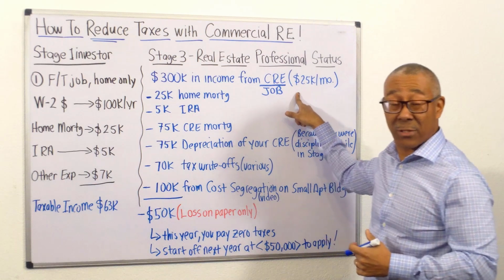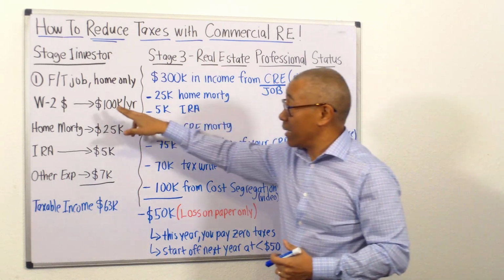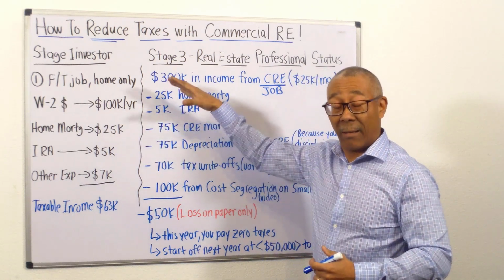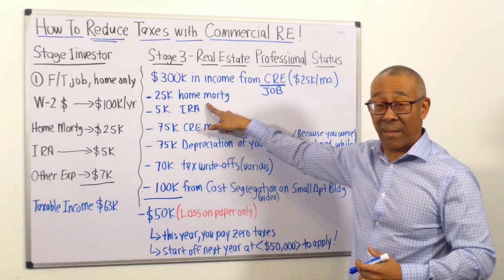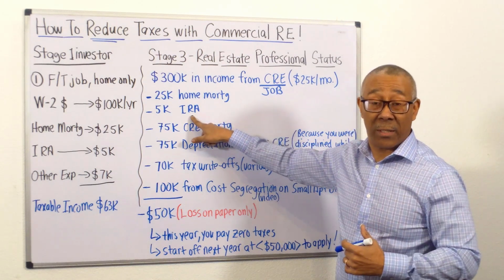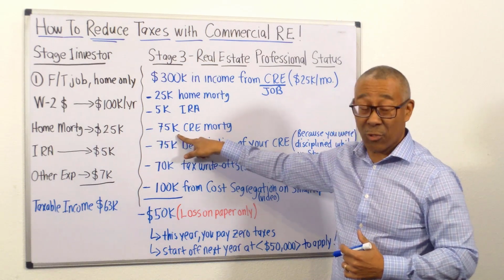It's about $25,000 a month, so pretty good, right? And they were making just $100,000 a year. Now they make $300,000 a year, and with their job and their commercial real estate, they still have the same. They can write off their mortgage. Okay, they're going to write off, they're contributing to their IRA. They're going to write off. Now look at this. Look at this write-off.